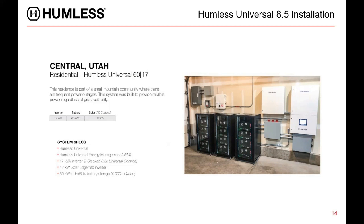It's a very remote area, and they get significant power outages due to the altitude and how far out they are on the line. And this has been essential for them to keep certain things protected as well.